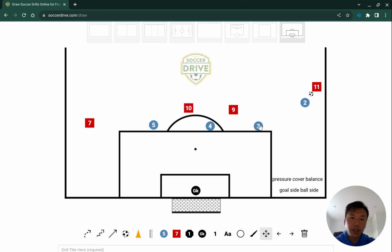Okay, why is that? So I am now on the goal side of number 9. Am I closer to the goal than number 9? Yes. Am I closer to the ball of number 9? Yes. So we say I must be on the goal side, ball side of my individual mark. Okay. The reason here is about cover.